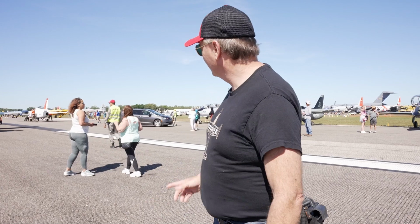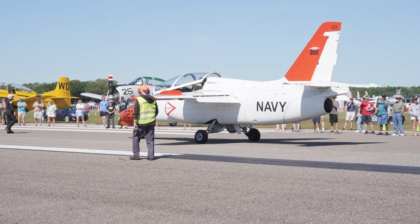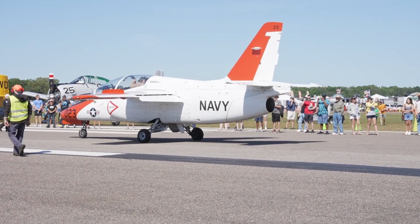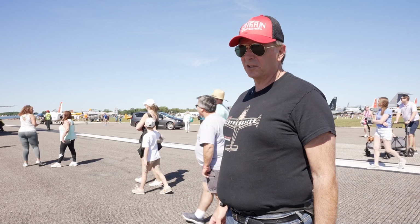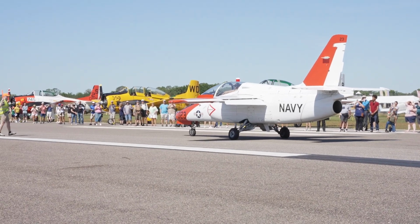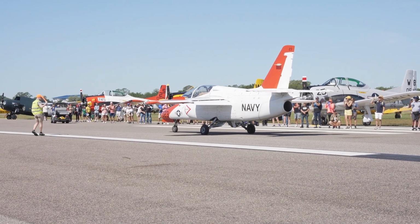So this is Jet Row, and as you can see, quite a few of them are getting ready to take off. Some are probably heading home. Some are just going up taking people for rides. But all the way down here is kind of all the vintage Warbird jets that basically civilians own. So when I bring the Strike Master next year, we'll be somewhere up or down this row and probably have something unique. I've never seen a Strike Master here at Sun and Fun, so that'll be fun.